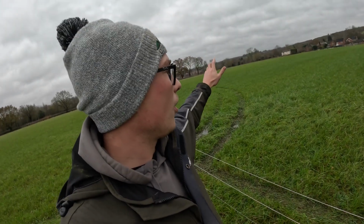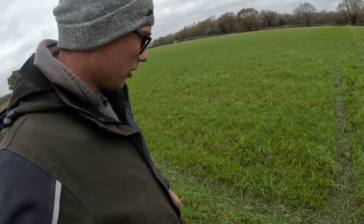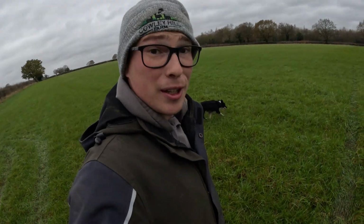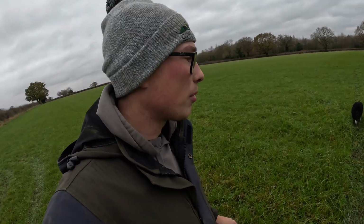Right, that is the bee flock onto a lovely bite of grass, if I don't say so myself. Just look, we've kept this back for them. Hopefully there are a couple of poorer ones now. Probably on average they're not in the condition I'd like them to be, so fingers crossed this nice little bite of grass should bring them on a little bit.